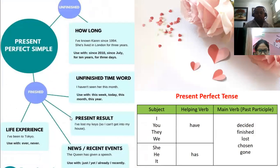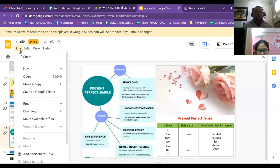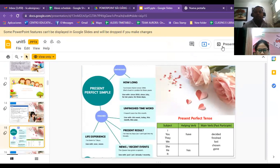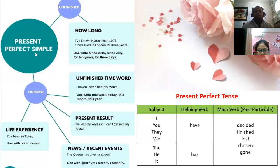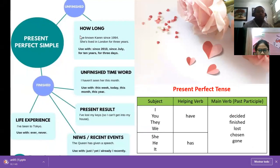So look at that. This is a grammar chart, in my opinion very important. I will explain something in regards to this grammar chart, especially to compare tenses in English. Look at this. Present simple, present perfect simple. How do we use this? Especially when we connect the present with the past tense. Here we have some examples.